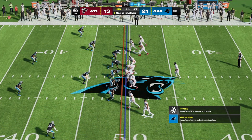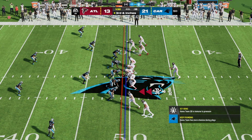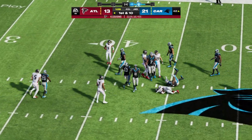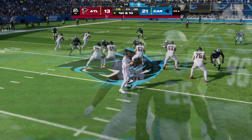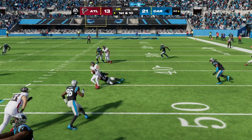Well, this crowd trying to force a false start here. Third and inches. Now Cousins. This is caught. He hits Mooney, and he's going to have a Falcons first down as they're able to convert by play there on third and one. Now you're right on the edge of field goal range. You still got time, but get up to the line of scrimmage and get set.